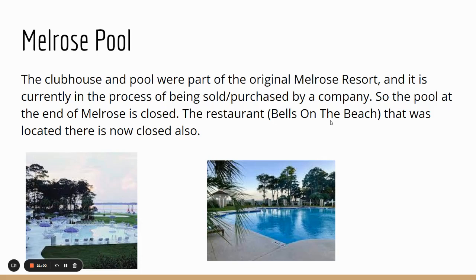So the clubhouse and pool is at the very end of all of the Melrose cottages. And that, again, is part of the portion that will be sold to the company that's in the process of trying to buy it. So that pool is closed. I know a lot of people have been confused about that because there's some Daufuskie websites that haven't updated and let everybody know, but this is closed. The restaurant there, which was called Bells on the Beach, is also closed. So this is closed to the public, and we're hoping when the new buyer buys it, it will all open back up again.